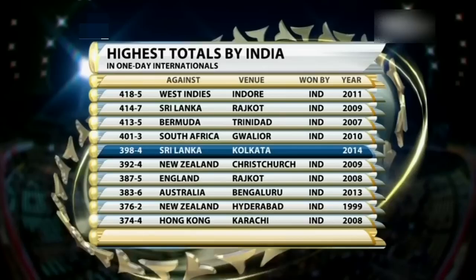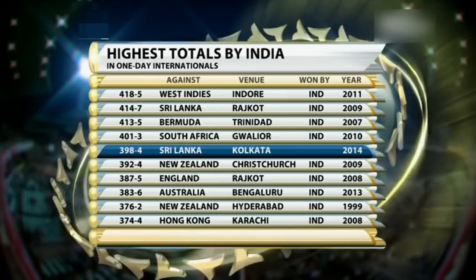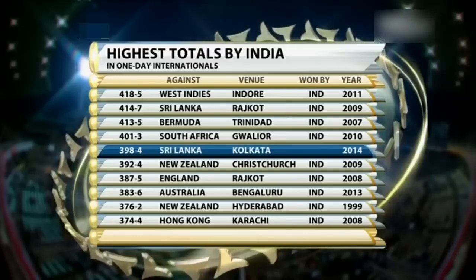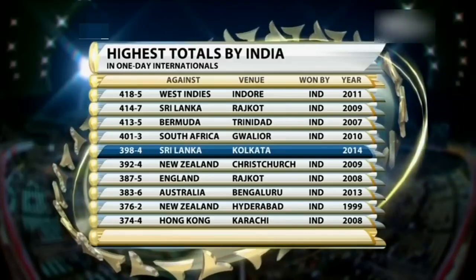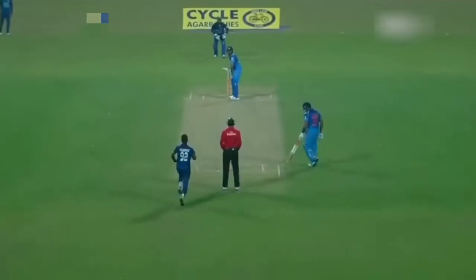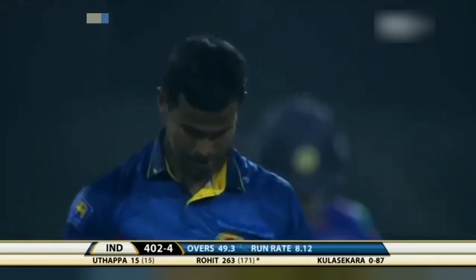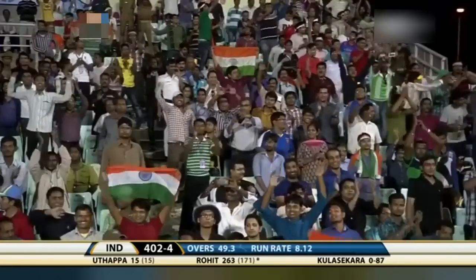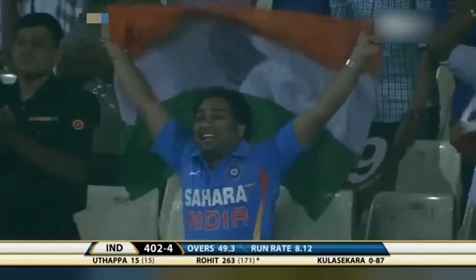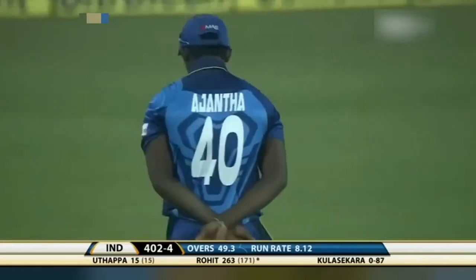The highest score for India was against West Indies, 418 for 5. That's when Sehwag got a double 100. Against Sri Lanka, 414 for 7. That's 400, the 11th time in one-day internationals that a team has gone past that landmark. And India have now done it on 5 occasions.